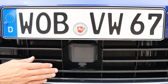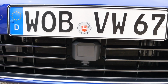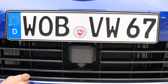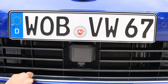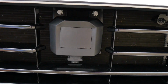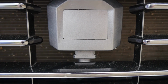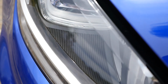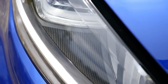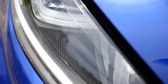And if you ask yourself what this actually is, it's the sensor for the ACC, the Adaptive Cruise Control. So this one actually measures the distance, and if you look very closely, you see an Audi logo. Uh-oh. Well, we actually knew before that they share parts. And by the way, if you take a look at the headlights from above, do you see this detailed comb structure? A very nice detail here inside the headlights.